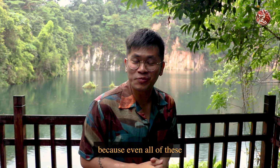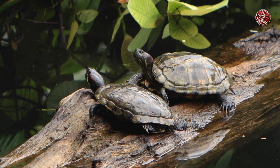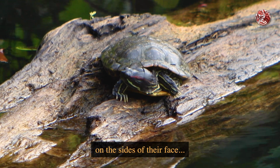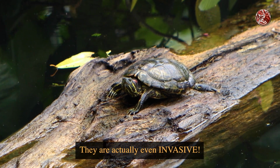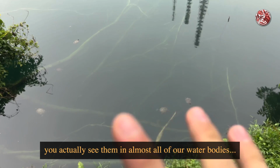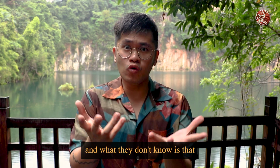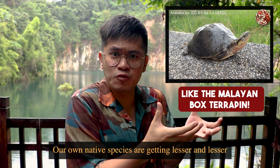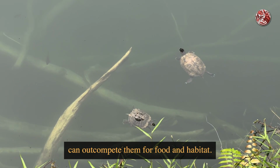And it's a calming view because even all of these terrapins, you see, they like to climb on top of these branches and just chill there. So as I've mentioned on this channel before, these terrapins, right, you see the ones with the red marking on the sides of their face, they're called red-eared sliders, and they're actually not native, right? They're actually even invasive. And nowadays, you actually see them in almost all of our water bodies. Because people buy them as pets, and then they just release into places like this, right? And what they don't know is that the presence of these red-eared sliders is actually affecting our native freshwater turtle species, right? Our own native species are getting lesser and lesser. All because the red-eared slider can outcompete them for food and habitat.